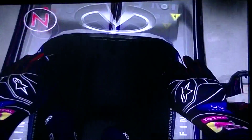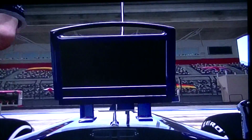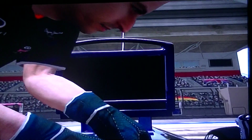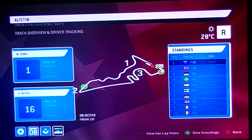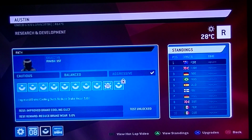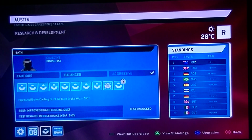This time we are in Austin, Texas in the United States of America for the Formula 1 Grand Prix on the new Austin, Texas circuit. So we qualified on pole by a couple of tenths over Lewis Hamilton. Our teammate Sebastian Vettel DNF'd in qualifying too and didn't put a lap in, so unfortunately he will start from position 16 today.